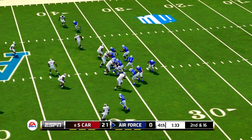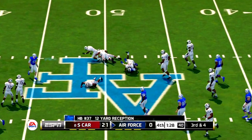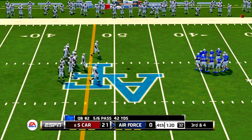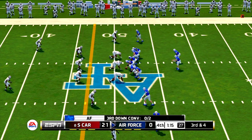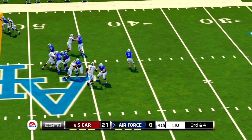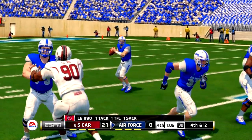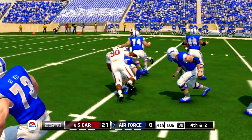Here we go. He's got him with room to run. He's tackled right around the 48-yard line. So it's third down now, and they're going to need about four. They'll make the sack. Absolutely perfect call by the defensive coordinator. He brought just the right amount of pressure from the right direction, and it seemed to confuse the offense.